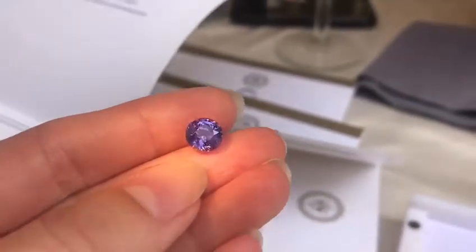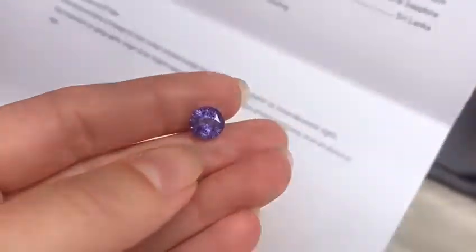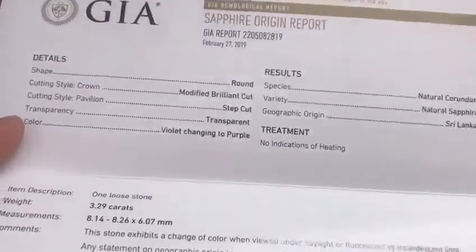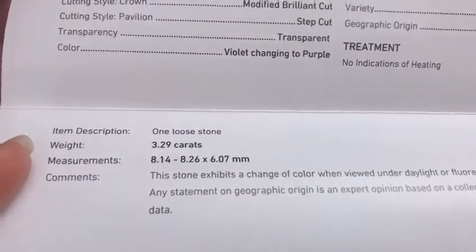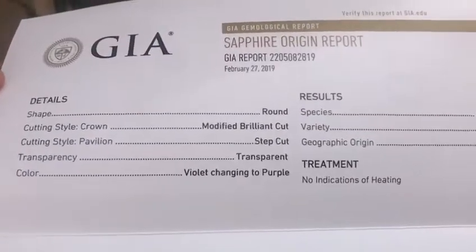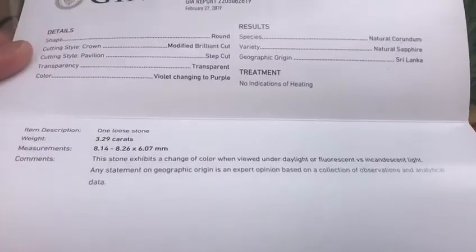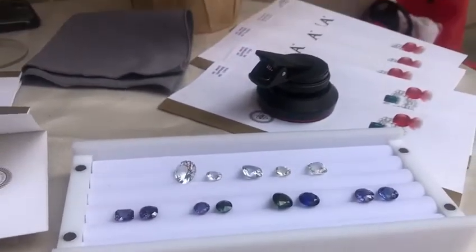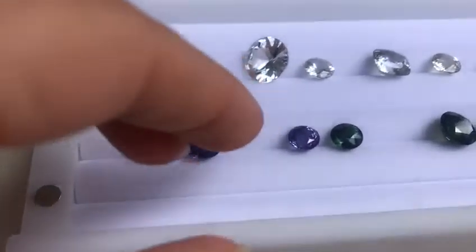So the color change is very, very extreme. You could see very, very easily, and I'm going to show you the GIA report on it. It's unheated like the previous stone, and it's 3.29 carats, 8.2 millimeter, and it is from Sri Lanka, and very, very high clarity. You can see the GIA has images of the color change on the report. So these are the two rounds on this tray, and going forward, we are going to show you a 4.1 carat square cushion.